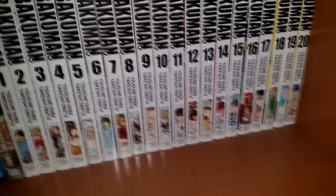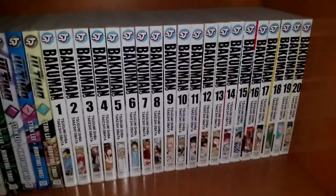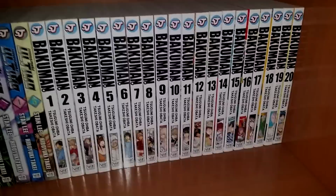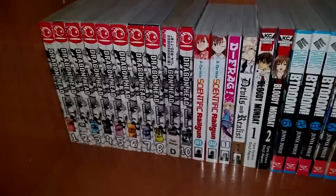I have the complete series of Bakuman. I love this series, of course. It's done by probably the best manga duo out there of all time. Just a fantastic series about how manga is done, and all of the work and stress that goes into making series that succeed. And at the very bottom here, we have Dragon Head.